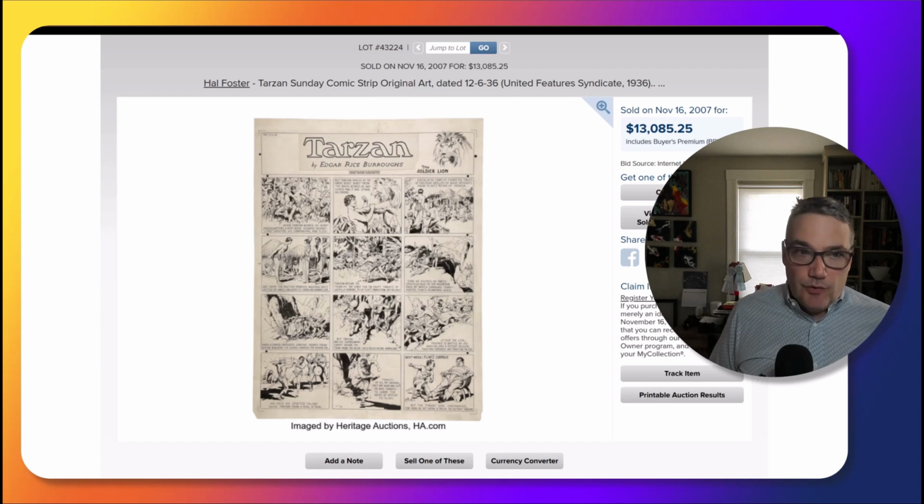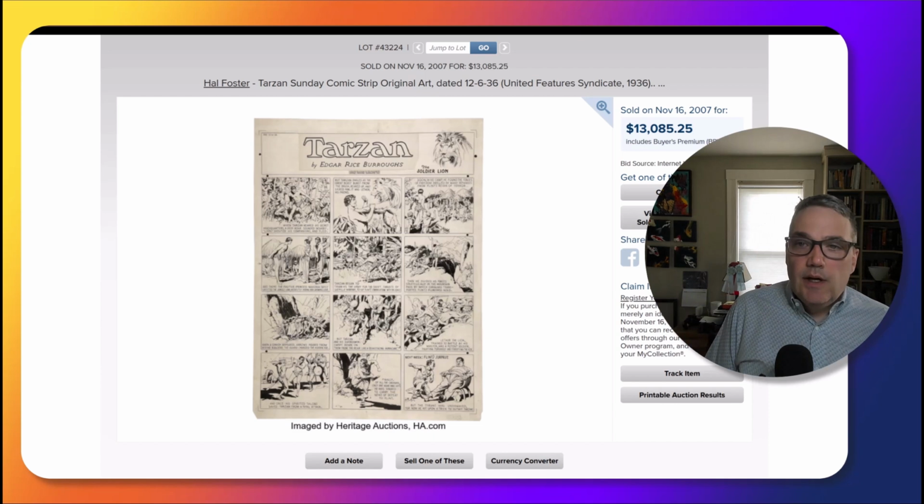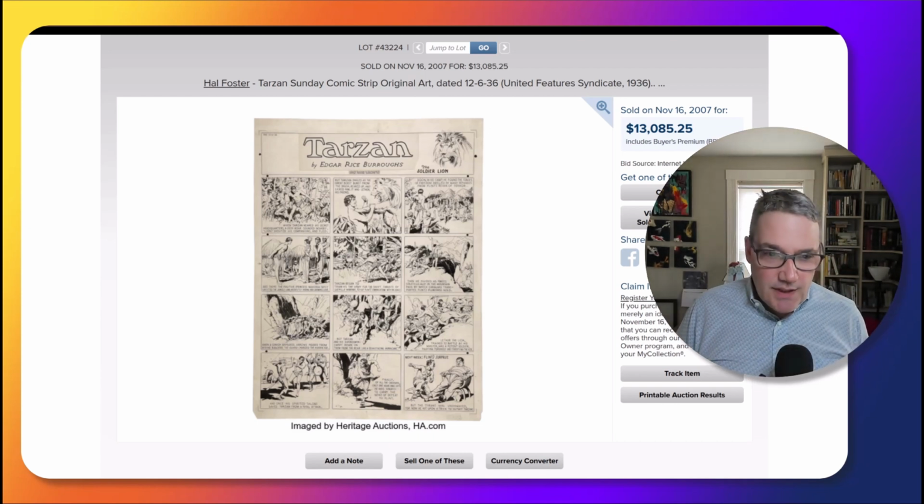Running values for this page through to today, we can guess the high at Heritage, at least, which is where I can get searchable information on original art most easily. The high is $45,000 for a Foster Tarzan page. In 1991, Foster and Tarzan were still benefiting from the memories of that original wave of collectors who pushed Foster's work up to the top of the hobby. That benefit had already started to fade in 1991.